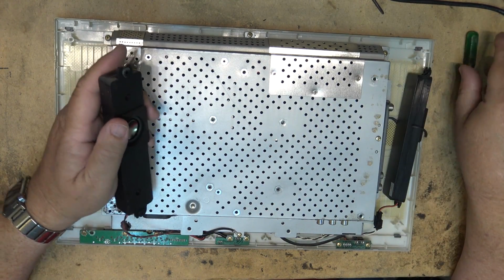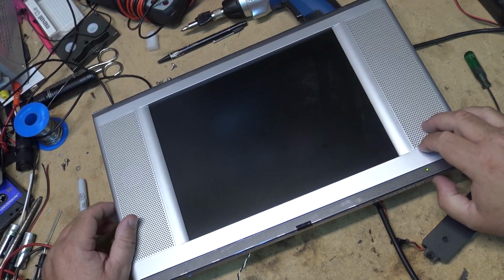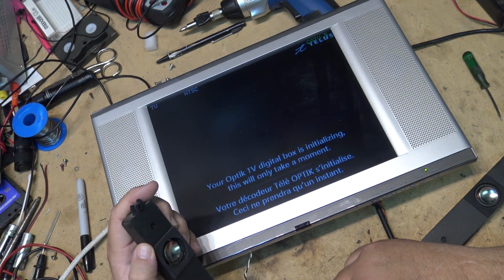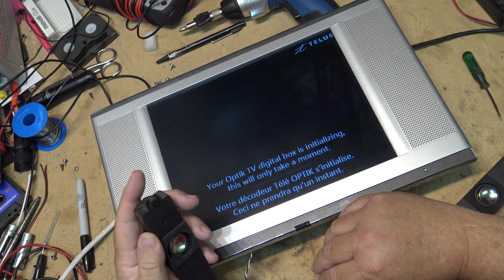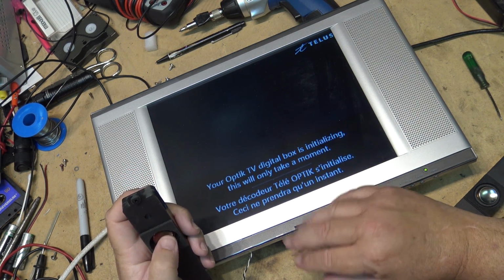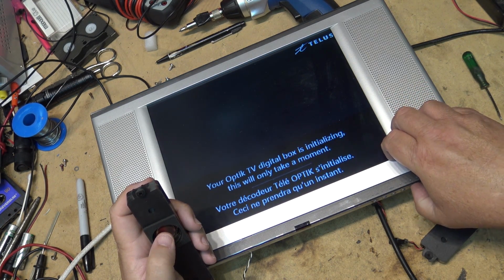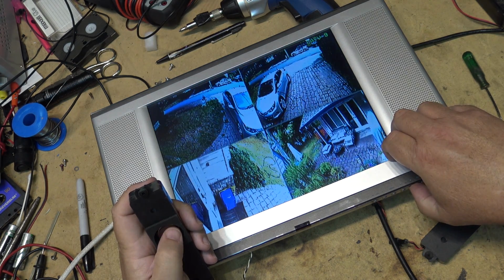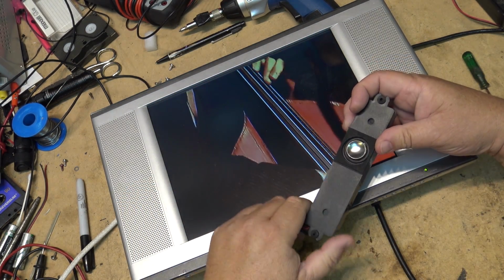Well, it'll be easy to tell if it's just the speakers that are shot. I can just plug some other ones in. My Optik TV box is rebooting. I guess I've got to wait. Well, I can go do something else here. Let's see what other stuff I've got. Oh, wow.